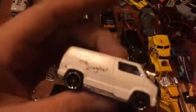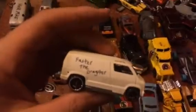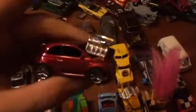Next up, we got Faster the Dragster. I believe this is one of his first ones, not the first one, but one of the first ones. And then we got Dayton of Flames' Fiat.